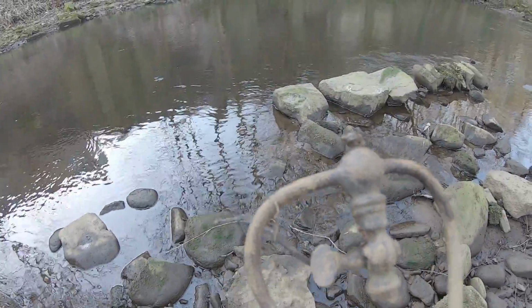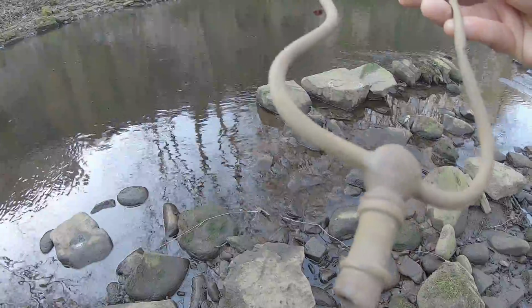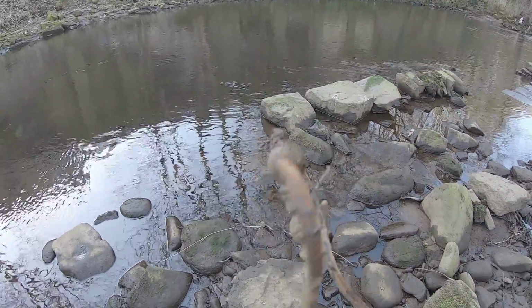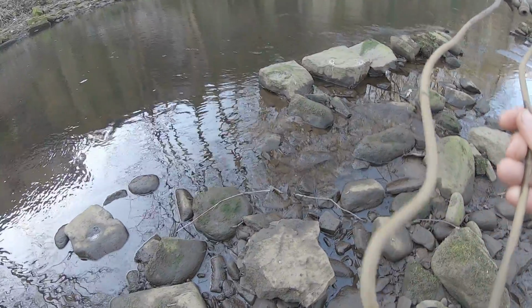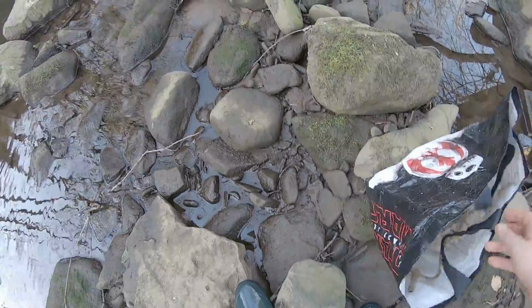I think it's likely Victorian, and I'm not at all sure what it was. It's got a tap at the top, and something came into it at the bottom, either gas or water. Ideas in the comment section, please. I'm definitely taking this, whatever it is.